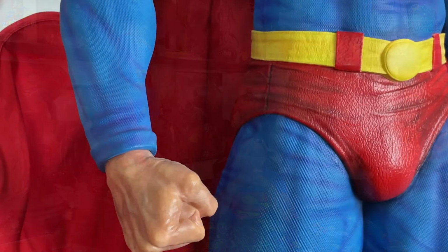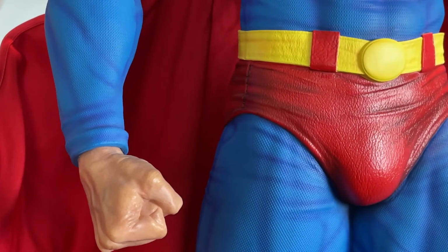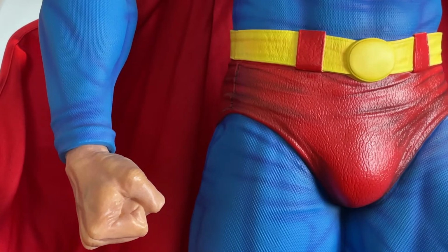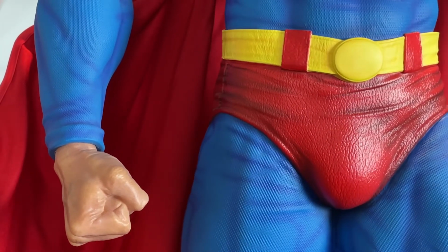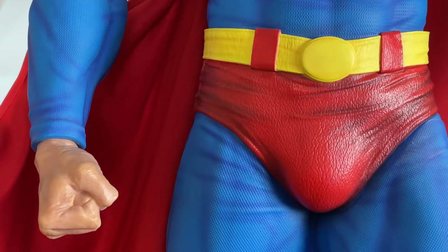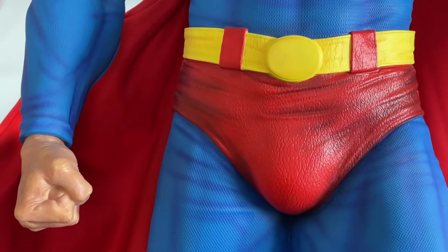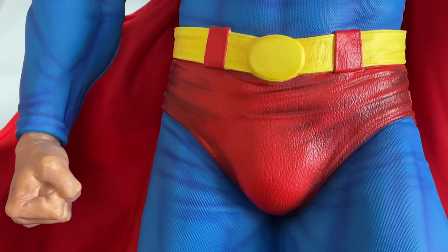When you go up, you're gonna look at his tights, and they match the boots. There's pretty much the same texturing on the tights, on his super underwear. Really nice. It looks like leather drawers. Pretty cool. They sculpted that real nice. There's a lot of texture in it. You can see the wrinkles on his underwear and everything like that is really good.